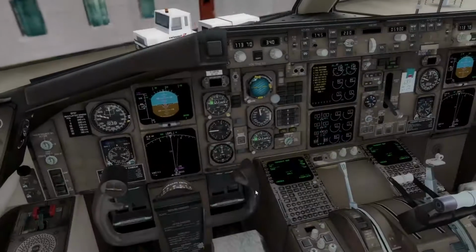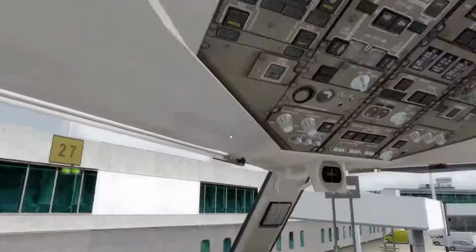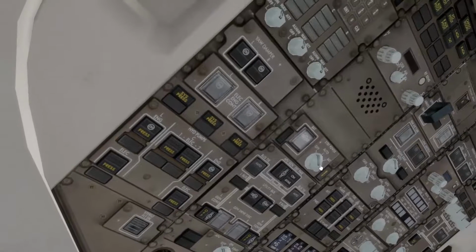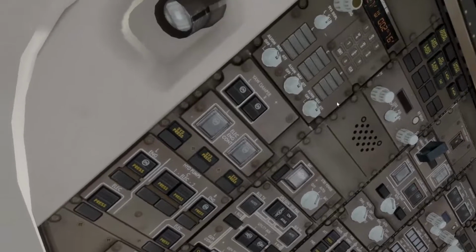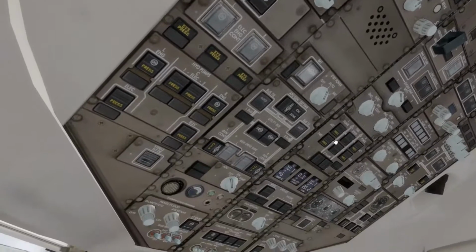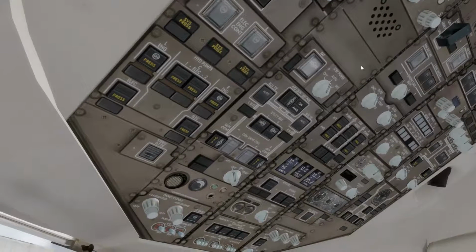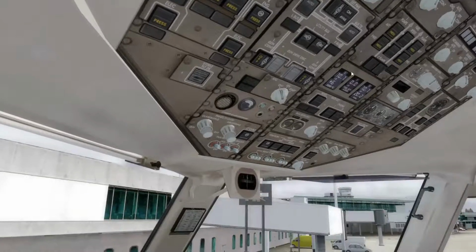Back to the flight deck. That's it really. There's not really much else for us to do yet. We don't need to touch anything on the overhead panel just yet. Standby power can obviously go to auto, and that's about it really. There's not really much else we can do before getting engine start and pushback, so engine start can just go to both.